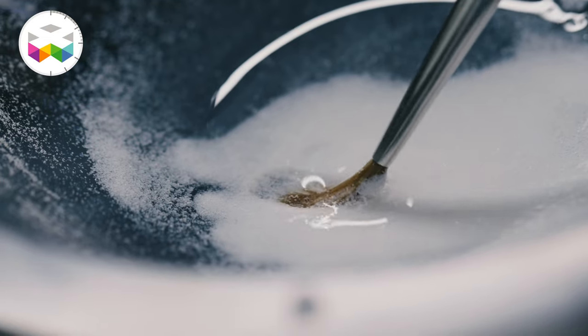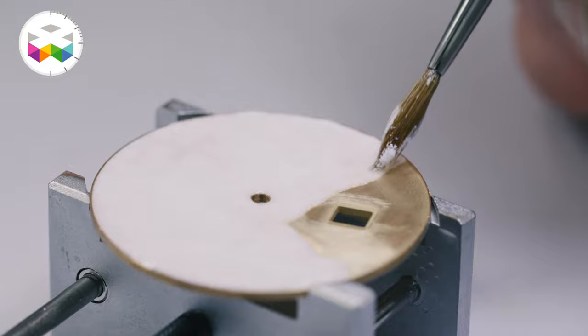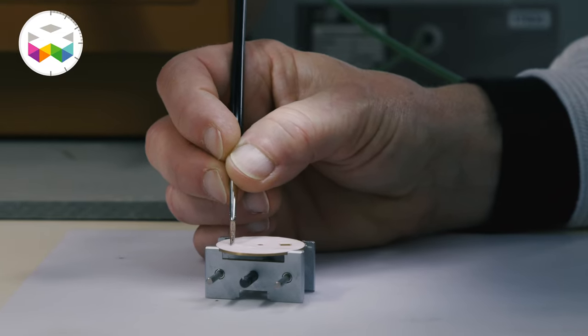A watch that also features, very importantly, a handmade enamel dial, which is made in-house.